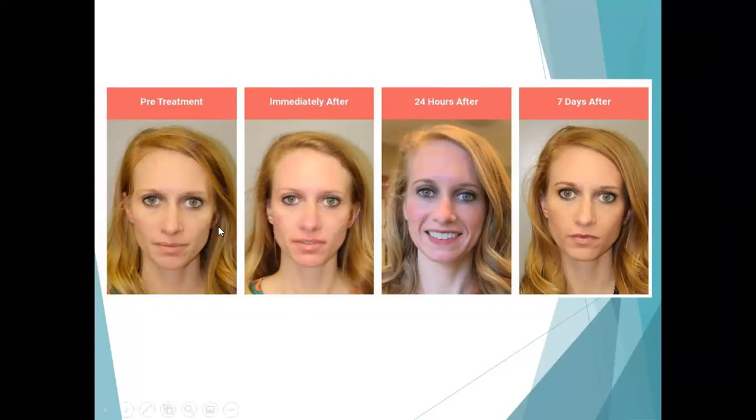Here's another one: pre-treatment, immediately after, 24 hours after, she's just a little pink. And then 7 days after, she looks like she's back to normal. But what's still taking place, don't be fooled, she is not looking at her results yet. She is still getting a lot of dermal healing, and change will take place in her skin for the next weeks to months till she gets her final results.